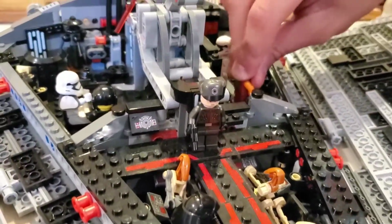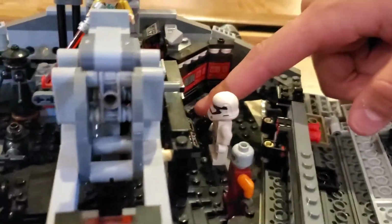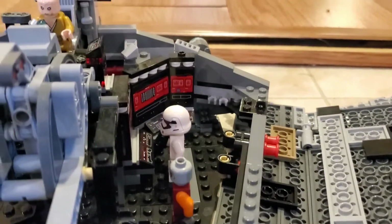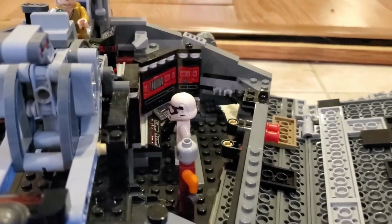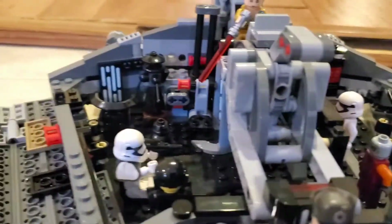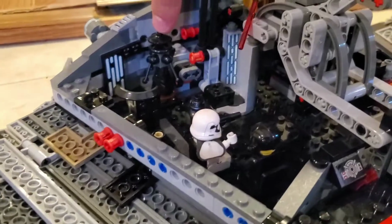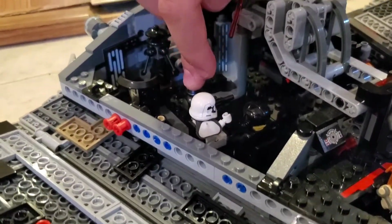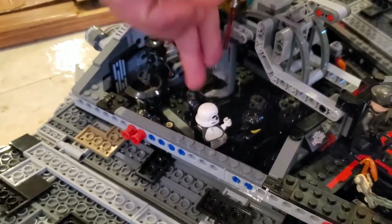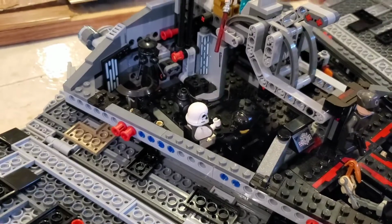But in the back over here, we have another Stormtrooper who's just at a control panel, monitoring the Star Destroyer, making sure everything's working all right. Over here on the other side is the briefing room, where you can see they have a table and things right here. You have a robot. Actually, you have multiple robots. I know it's like a BB-8 unit, but I'm not exactly sure of the exact name of it. And yeah, that's the whole Star Destroyer.